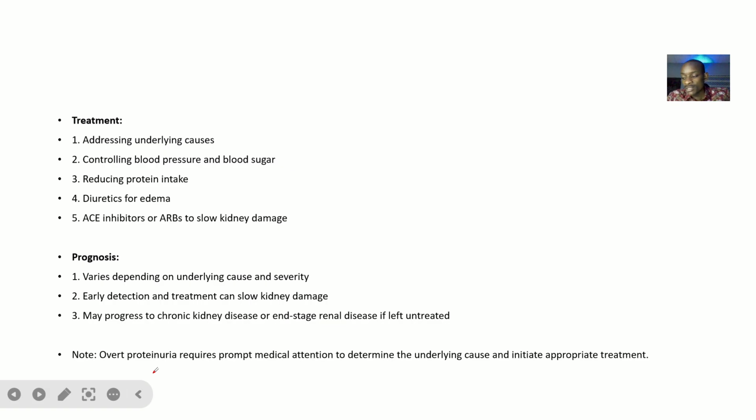Treatment. If there's any underlying cause of the condition, try to address it. Control blood pressure and blood sugar, reduce protein intake, then use diuretics if you're having some edema. Then you might want to give angiotensin converting enzyme inhibitors or angiotensin receptor blockers just to slow down the kidney damage.